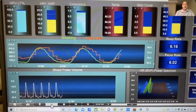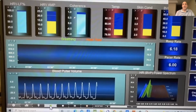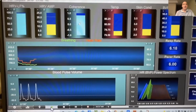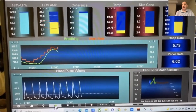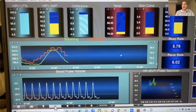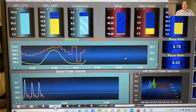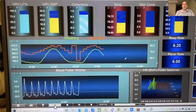We'll notice here coherence is down. They're still at a pretty good number. We're going to see that drop even more. Heart rate variability is doing okay, but starting to fall. So all of their metrics are starting to show that there is a subtle stress in the system.